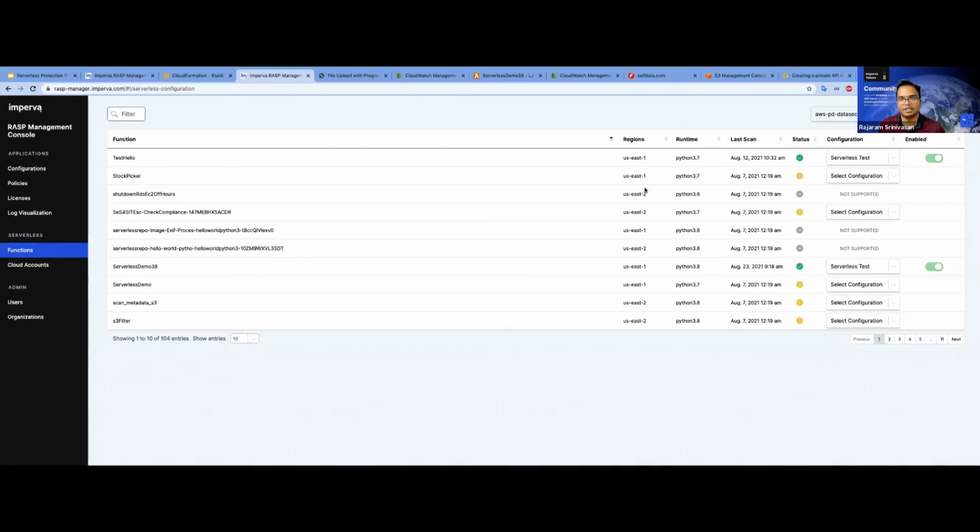So you have the function, which region, and the runtime. We currently primarily support Python. We do have support for Node.js, which is coming pretty soon. If you have any other runtimes that you're most commonly using, please do let us know through chat, and we want to take that input back. For most purposes, we support Python 3.x and Node.js right now because from what we understand, over 70% of functions are developed in those. We could be totally wrong about it though.